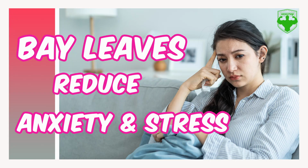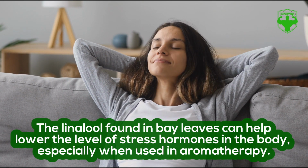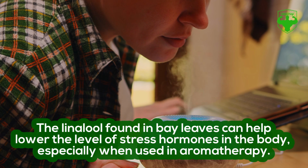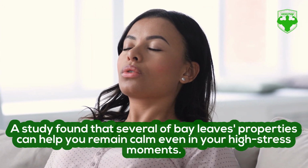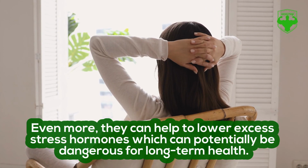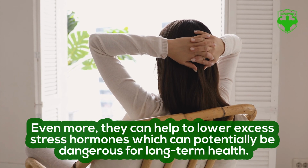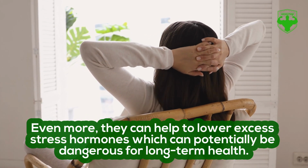Bay leaves can help reduce anxiety and stress. The linalool found in bay leaves can help lower the level of stress hormones in the body, especially when used in aromatherapy. A study found that several of bay leaves' properties can help you remain calm even in your high-stress moments. Even more, they can help to lower excess stress hormones, which can potentially be dangerous for long-term health.